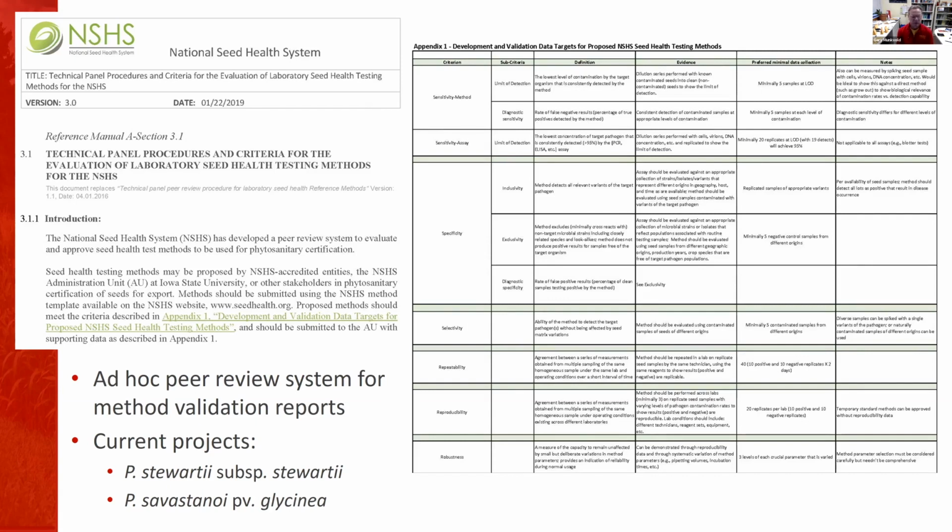We have an ad hoc peer review system for the validation reports that come in. And then we evaluate those here at the administration unit, and then our recommendations are presented to the Policies and Procedures Board, who then vote on whether to accept the results. We have a couple projects underway right now. One is for Stewart's wilt with corn, and one is for bacterial blight in soybean. And we have new projects that are coming up continuously.